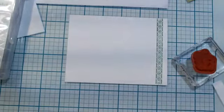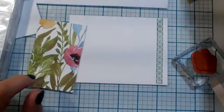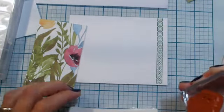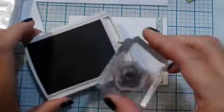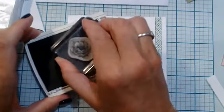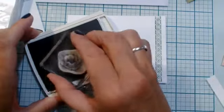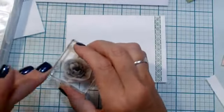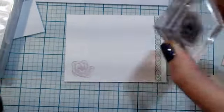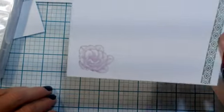So let's go back here. I'm going to look at some of these colors. I'm using Rich Raspberry as the card base, so let's pick that up. Again, I'm going to pat and turn, and I'm kind of going around the whole stamp pad to pick up the ink. Okay, and I'm just going to stamp this in the corner there, straight up and down. So straight up and down is the big trick. So a really nice color. Love how that little flower turns out.